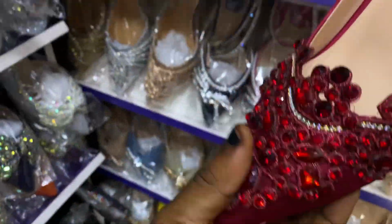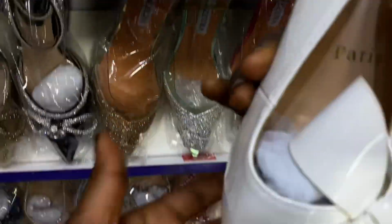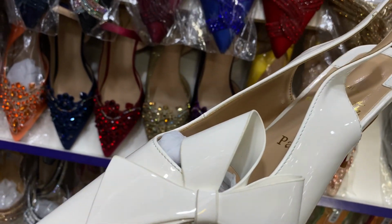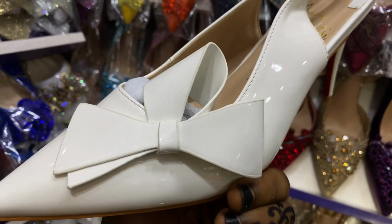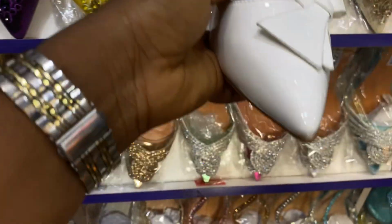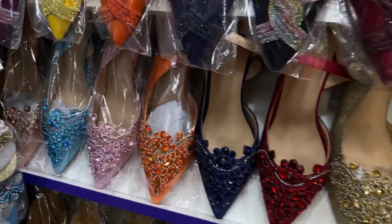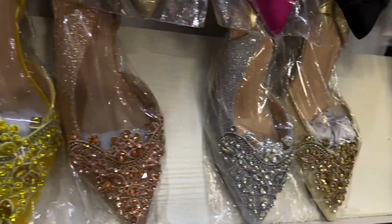This is very nice. Guys, you can see. And she has them in different colors. Guys, wow. This is a white shoe. Okay. Very fine. Very good to shop. Guys, take a look. Different colors.